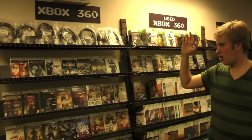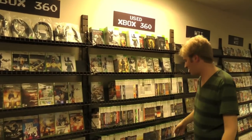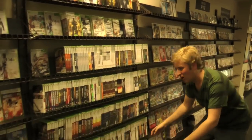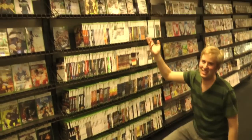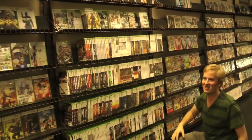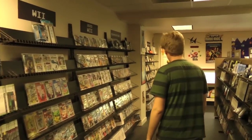We obviously are really well stocked on stuff. I really wish you could see, from the first day that we opened, where we've grown to at this time. When we first started 9 months ago, our 360 section was here on the bookshelf, and now it's here. So you really get stuff in over the course of time.